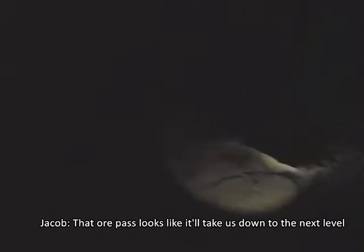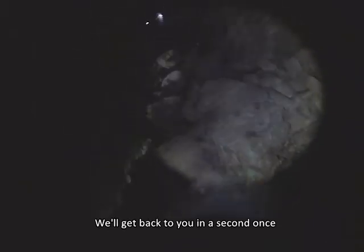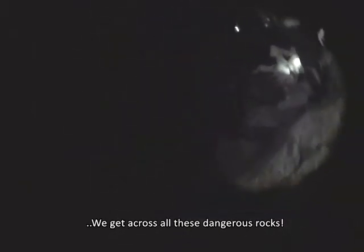Yes. So we got a lot of stuff to check in this room. Look how big it is. It's huge. That ore pass looks like it'll take us down to the next level, and it looks quite safe. We might want to get down to the next level, yeah. All right. We'll get back to you in a sec once we get across all these dangerous rocks.